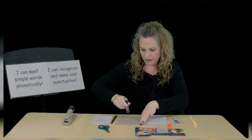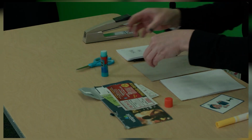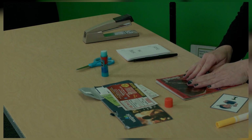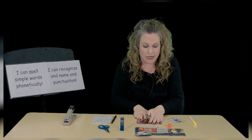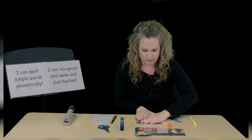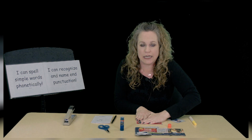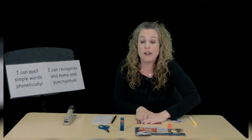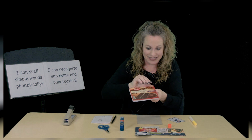I'm going to put glue here and glue here. Then I'm going to put them together. And we had a 14-year-old birthday, so I'm going to count to 14 and hope that it will stick. I'm going to push really hard, but I'm still going to be careful. 1, 2, 3, 4, 5, 6, 7, 8, 9, 10, 11, 12, 13, 14. I hope it sticks. Oh, look at that.